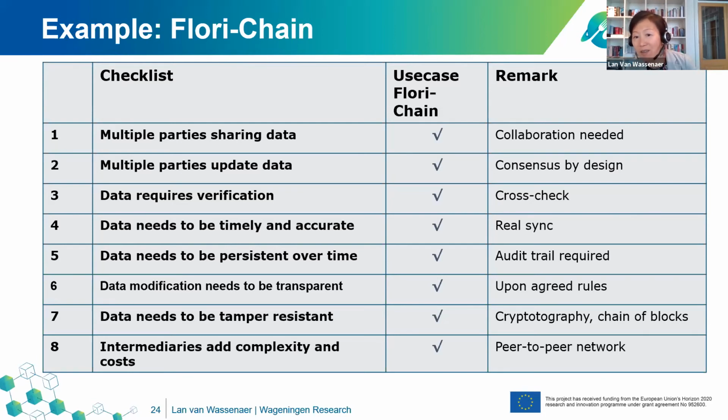And the data also requires verification, because obviously if you don't ask the grower, he's not going to tell you all the detailed information. And sometimes producers tend to tell information that is more to their advantage, especially when they know that as a consumer or buyer you cannot verify it; they would probably not tell exactly the factual information. The other aspects are that data needs to be persistent over time, so it cannot be corrected or modified later on when the situation has become different. And especially important in blockchain use cases is that data needs to be tamper resistant, meaning that no individuals or organizations can easily modify or change the data to their advantage.